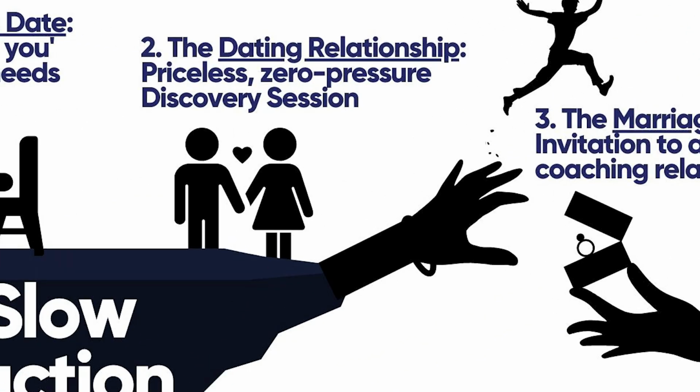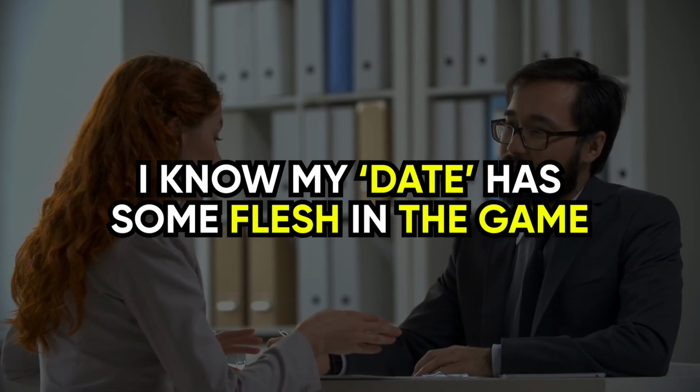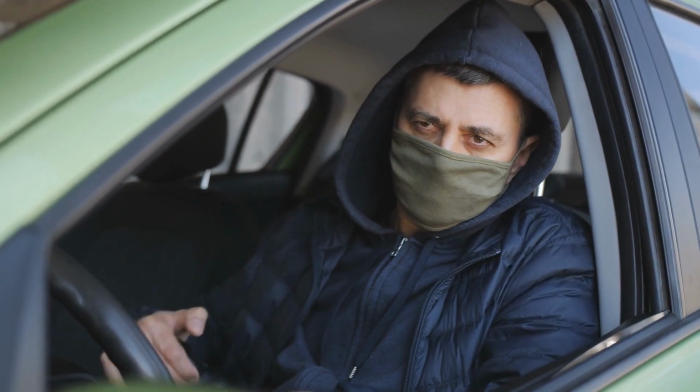So they're really ready to go ahead and make a commitment of a little bit of money at least. And there's no obligation. I don't charge a lot of money for it, but they still pay me for that session. And that's important. The session's not refundable. That way I know my date has now put some flesh in the game of our coaching relationship. Because I don't want to invest more time and energy into just a one-sided affair where I'm chasing them down. I'm not interested in stalking them.